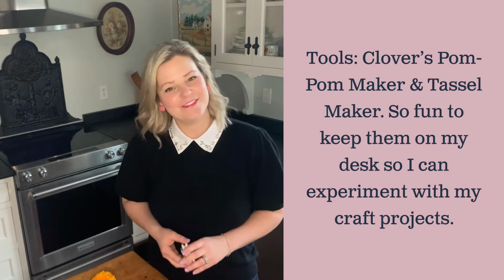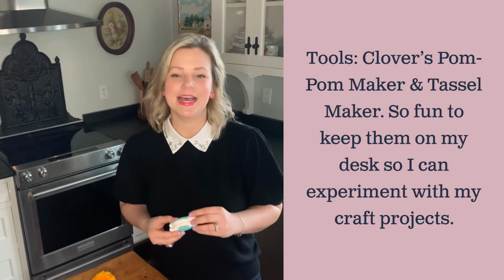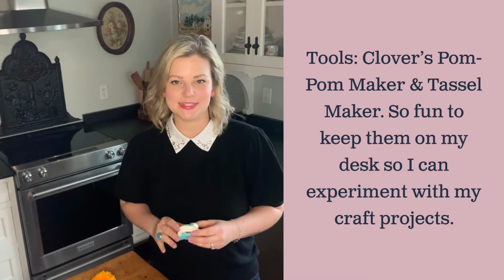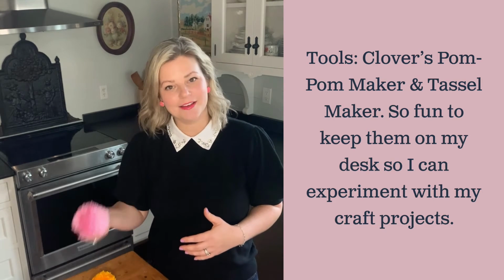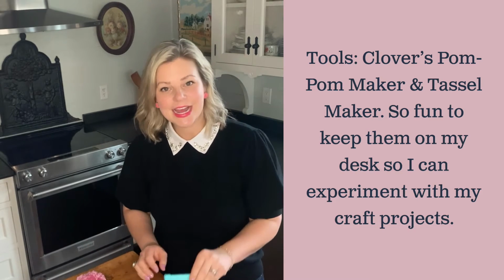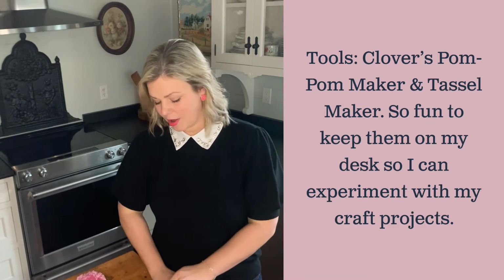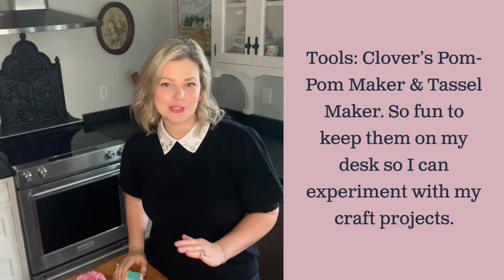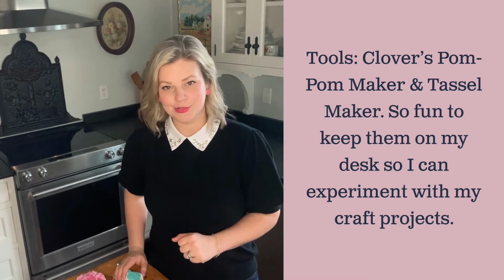And one of my favorite crafting tools, and if you've been here for a while, it's probably no surprise to you, is the pom-pom maker. So Clover makes an amazing pom-pom maker with all sorts of sizes to give you wonderful personalization to your projects. And I just love the incredible and fun and whimsical embellishment that they offer. And lastly, tassel maker. Clover also makes an amazing tassel maker. And I keep all of these items on my desk so that I can play with them and add fun embellishments to basically anything. And it's just such a fun way to use yarn.